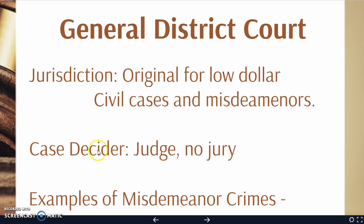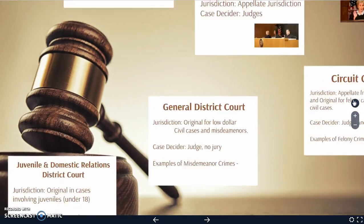For the General District Court, the case decider will be a judge. There will not be a jury for the General District Court. So that's who is going to make the decision for the General District Court.